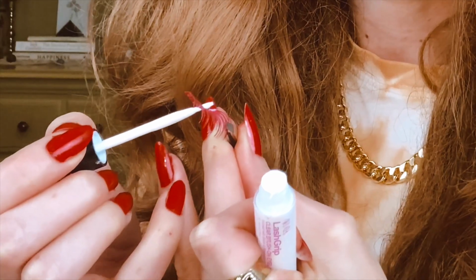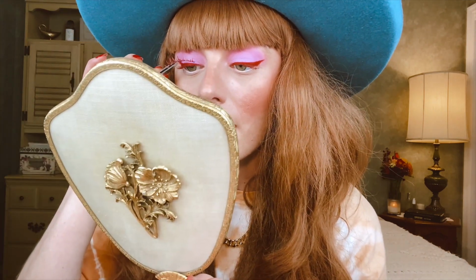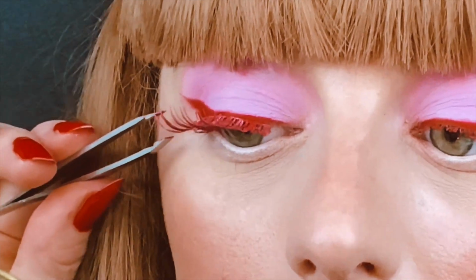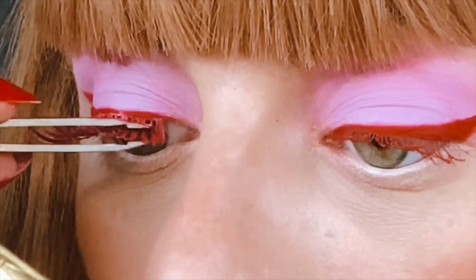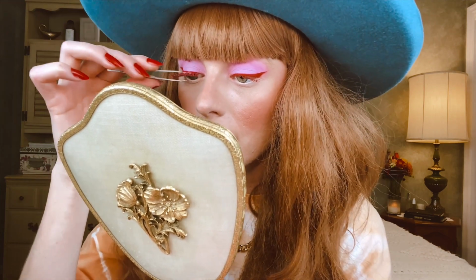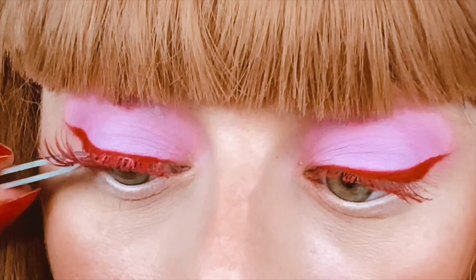So I'm just gonna apply a thin layer of Ardell lash glue. And because they have more product on it, you kind of have to give them a little bit more time, but I'm just gonna place them and we might, there we go. If they're wet, they might stick to your tweezers a little bit more, but looks like I'm able to get this because it's tacky enough. Boom. And you might have to just keep on pressing it in until it gets into place.